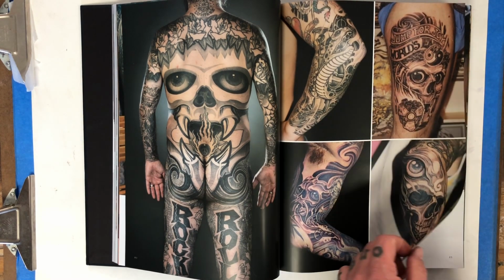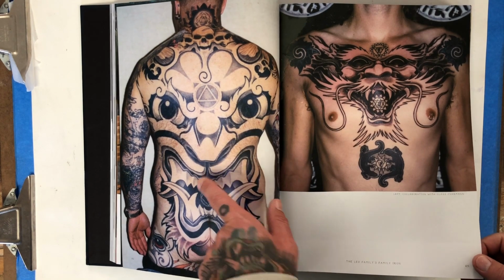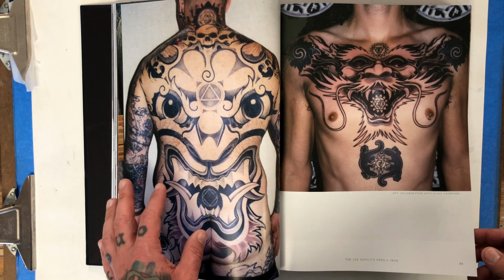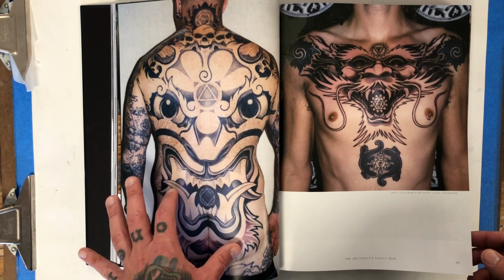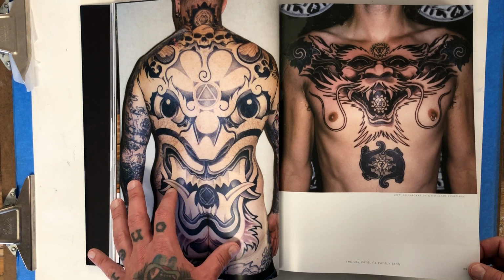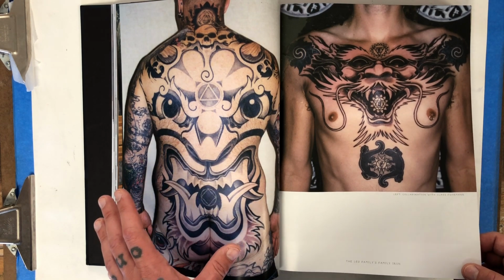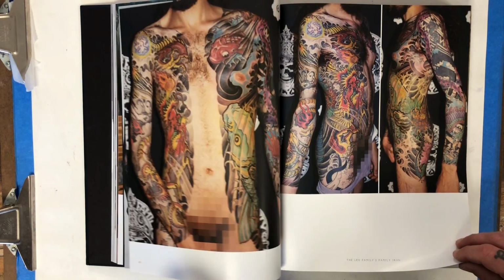Some more cool skulls. A lot of negative space. This one doesn't work as well, but I think this is earlier on, and he's still trying to figure out his rhythm with the negative space and how to achieve a quick back piece, but yet make it be striking. This one, like I said, isn't working quite as well, but it's earlier work, and so we're going to give him a pass.